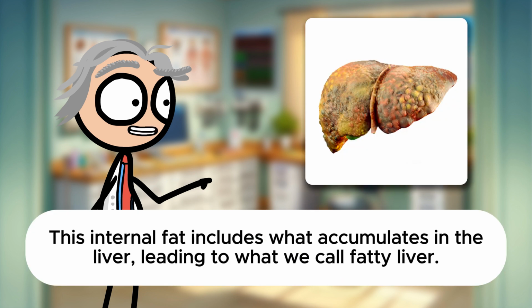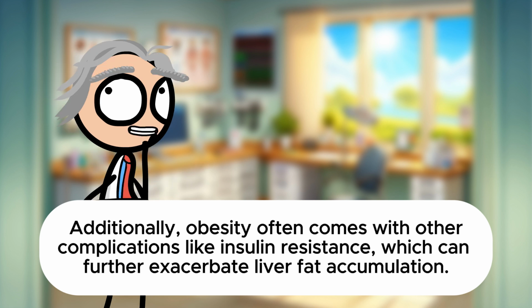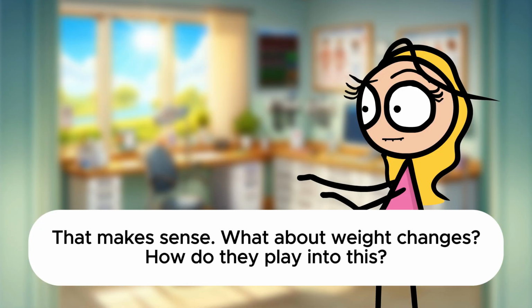Precisely. This internal fat includes what accumulates in the liver, leading to what we call fatty liver. Additionally, obesity often comes with other complications like insulin resistance, which can further exacerbate liver fat accumulation. That makes sense. What about weight changes? How do they play into this?